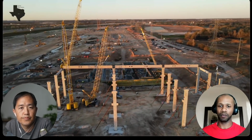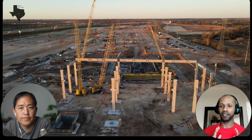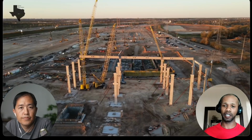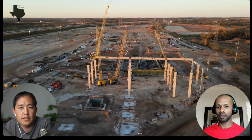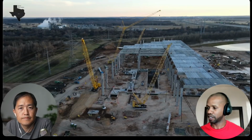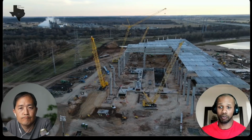And so this is a look from the very far end of the factory, far south end of the factory, looking back to the north. How far? When was this clip taken? Yeah, so these isolation foundation clips are from November, and so they work pretty quickly.